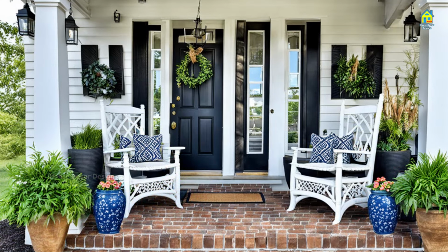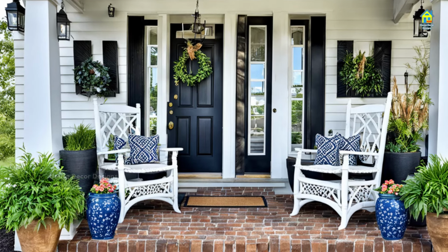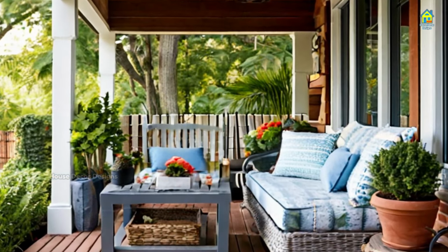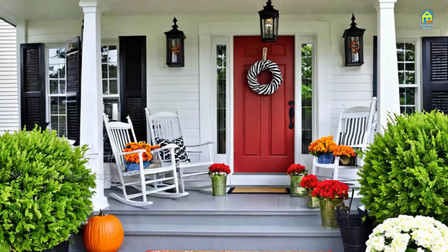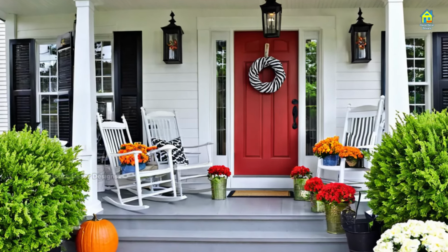Implementing your front porch design. 1. Plan your layout. Start by planning the layout of your front porch. Measure the space and sketch out a design to visualize how different elements will fit together. Consider the flow of traffic and ensure that seating and accessories are positioned to allow for easy movement.